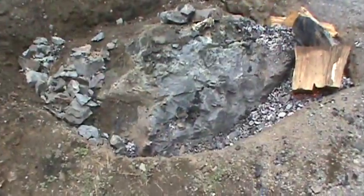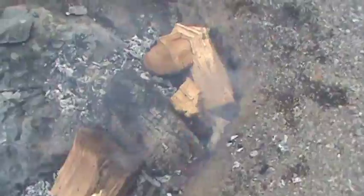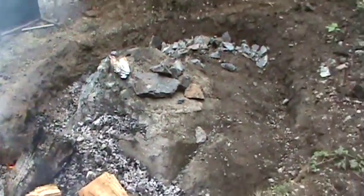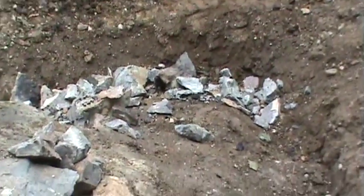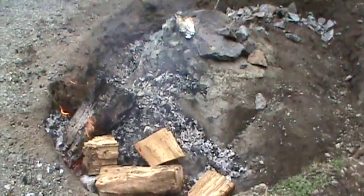Here we are 5 hours later. It's hard to say what progress was made. Well, let's see what progress was made. All those pieces came off. So we'll have to start this again tomorrow and keep chipping away at it.